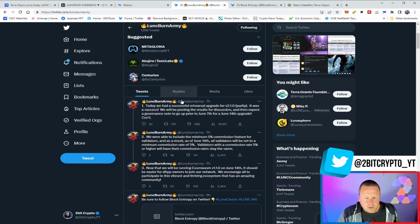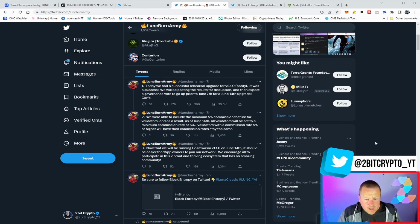We'll also be able to include the minimum 5% commission fee on the validators. As of June 14th, all validators will be set to a minimum commission rate of 5%. Validators with a commission rate of 5% or higher will have their commission rates stay the same. They'll also be running CosmWasm 1.1 on June 14th, and it should be easier for dApp owners to join our network, and we encourage all to participate in the vibrant and thriving ecosystem that has an amazing community.